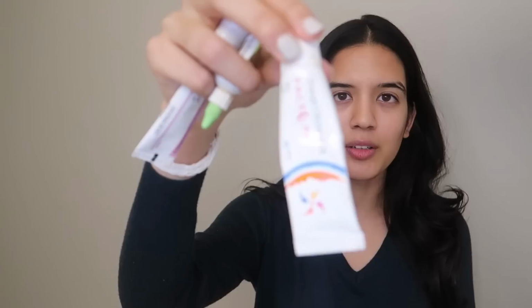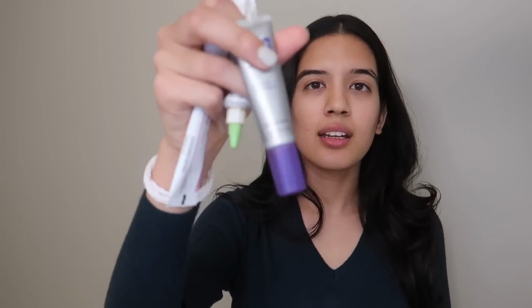I feel like these are not even showing up properly on the screen. Clean and clear. What else? There's so many products inside here.